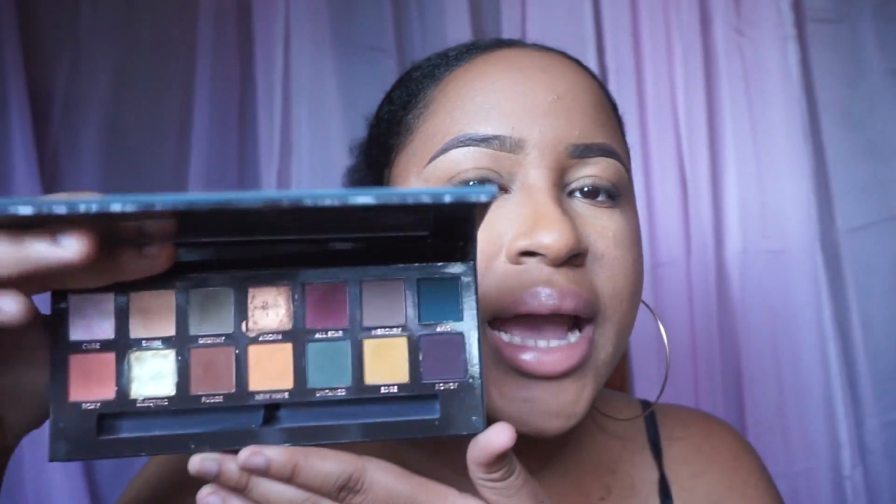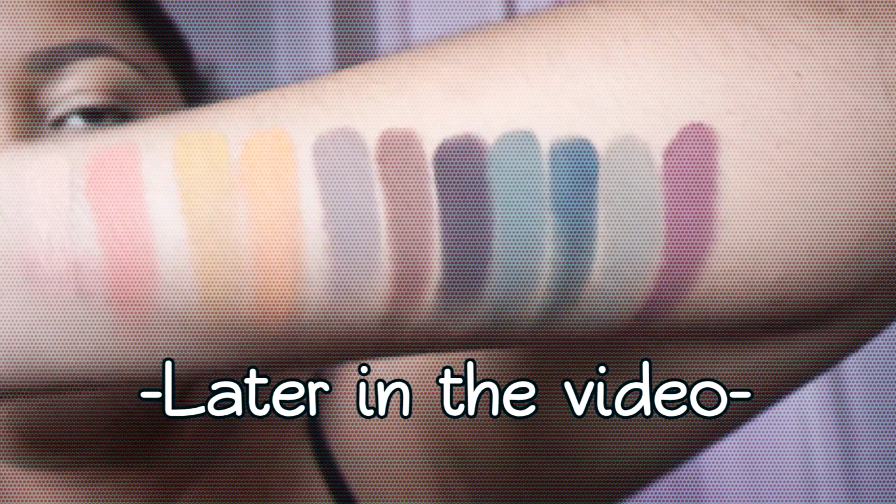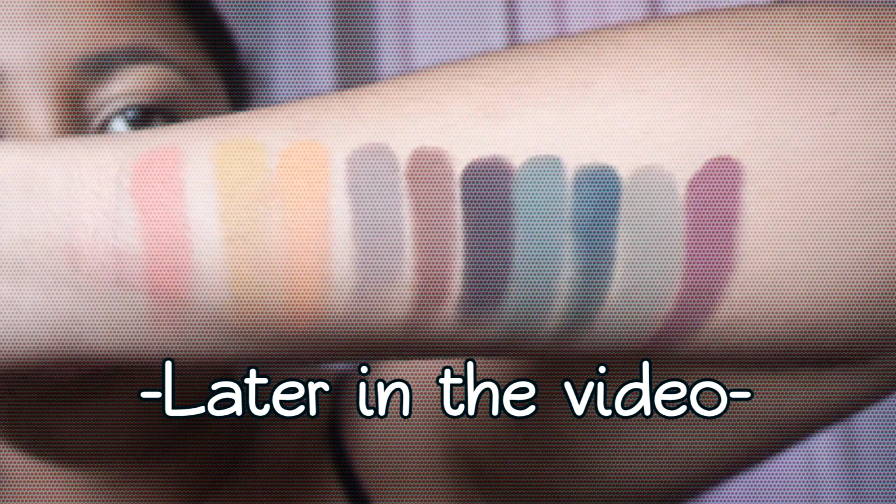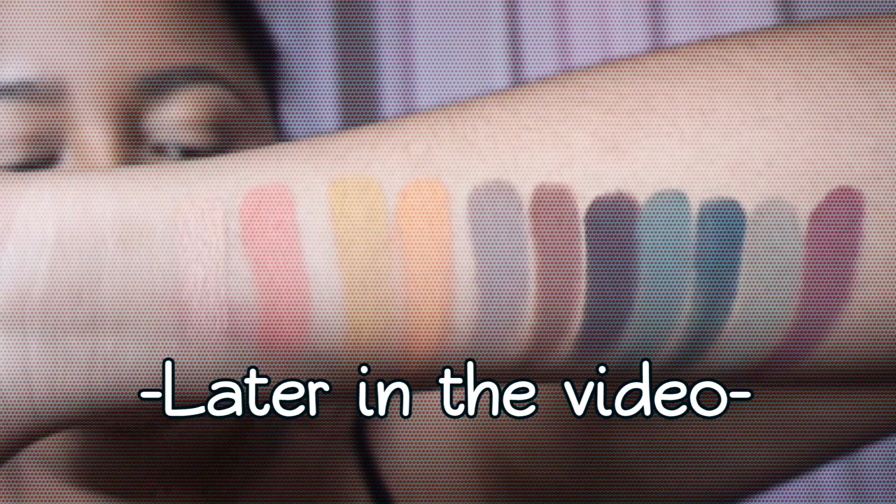But I don't know if you might have seen, there was a picture circulating that if the colors were rearranged, it would actually be more appealing. So I'm gonna swatch it in color combinations that I think most people would wear it as or see it as.